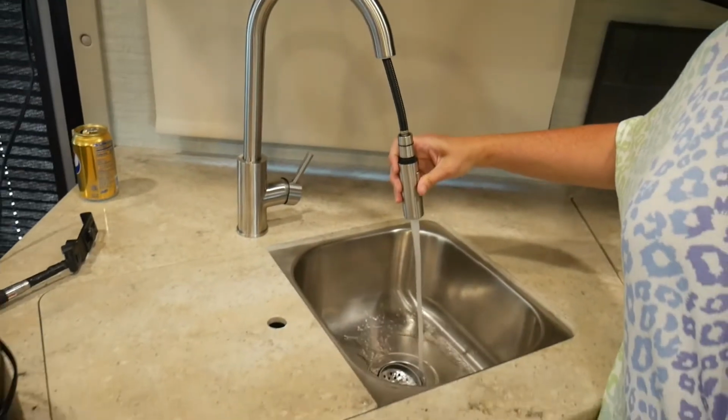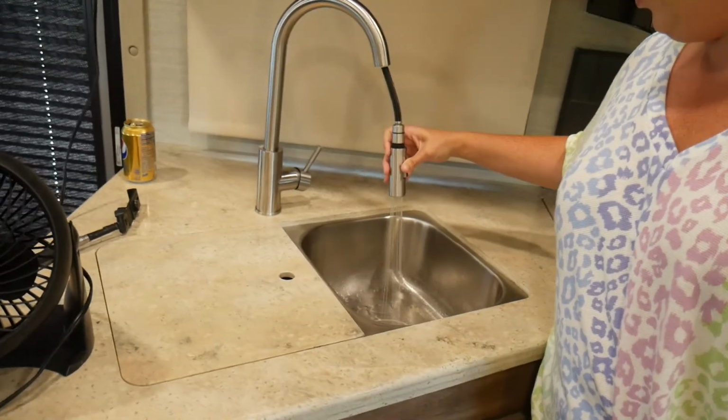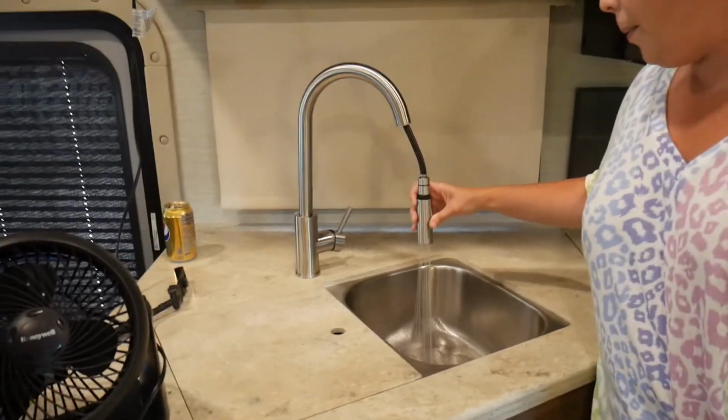So we have a double sink, and it has a spray nozzle on the sink, which is really awesome because it provides just a little bit of pressure that you need to clean up the dishes if you have stuck on ketchup. Because we don't have a mechanical dishwasher. No, no. Yeah, me usually. To be fair, Brian does most of the cooking.